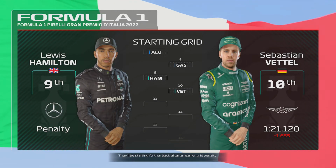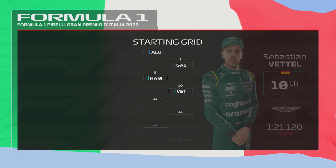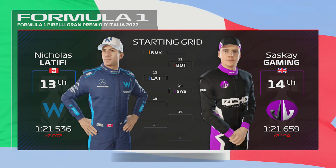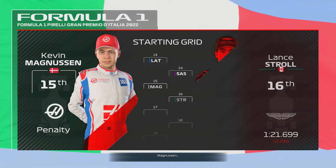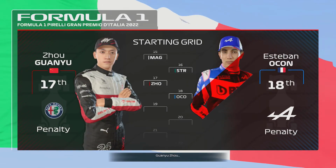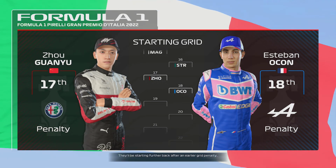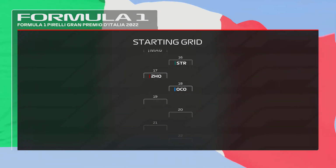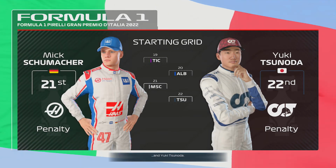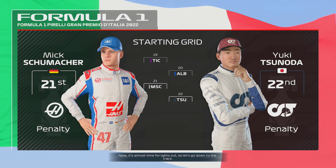They'll be starting further back after an earlier grid penalty. And Sebastian Vettel, Norris, Bottas, Nicholas Latifi, Magnussen, they've taken a grid penalty, Stroll, Guan Yu Zhou and Esteban Ocon. They'll be starting further back after an earlier grid penalty. Tsunoda, Albon, Mick Schumacher and Yuki Tsunoda. Now it's almost time for lights out, so let's go down to the track.